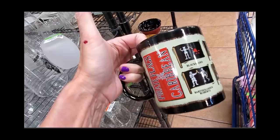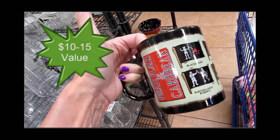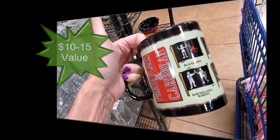Arrgh! I was hoping this mug was worth more than the $10 to $15 that I found it's worth, but that's okay. I only paid $1.99. Okay, I found some good stuff. I found way too much stuff for myself, though.